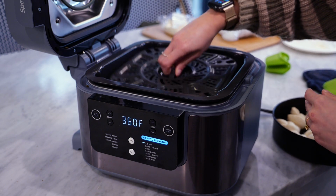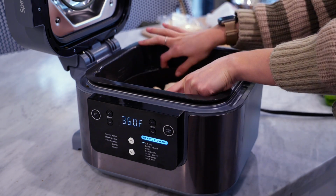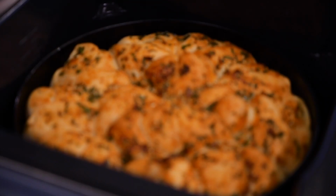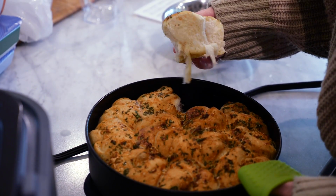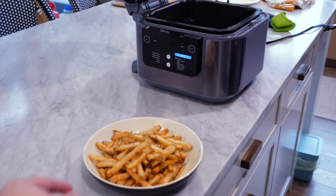At $130, it's definitely not the most expensive air fryer on the market, but given that it's a multi-cooker as well, it is pricier than some other options. However, if you don't want to compromise on air frying results, this machine is definitely worth the money. Not only does it air fry exceptionally well, it also bakes, broils, steams, and slow cooks just as well. If you don't want to sacrifice counter space for multiple appliances, the extensive functionality of the Speedi makes it worth the investment.